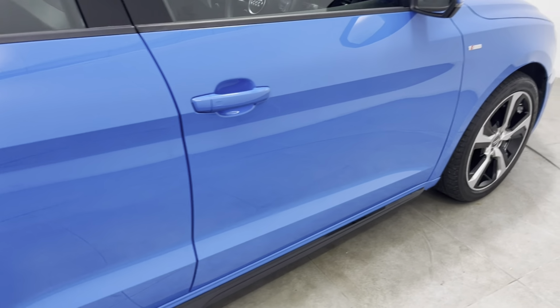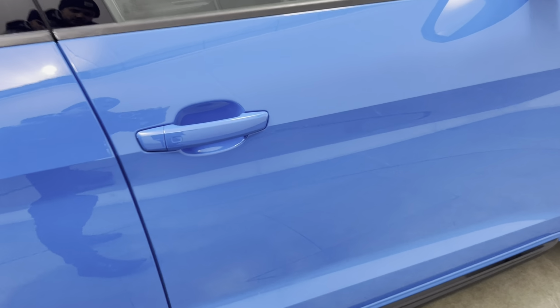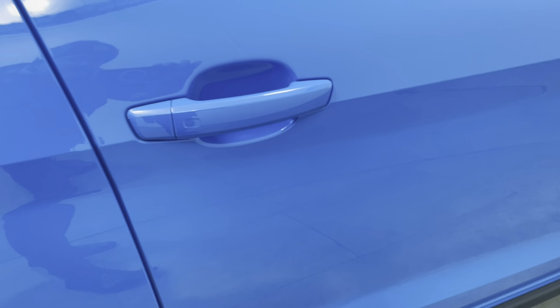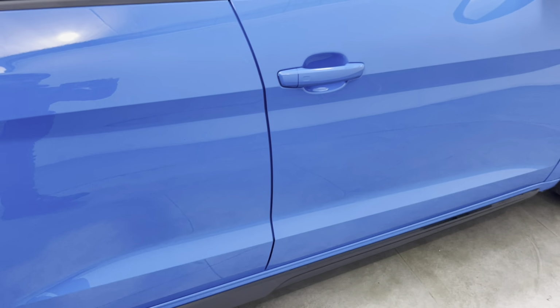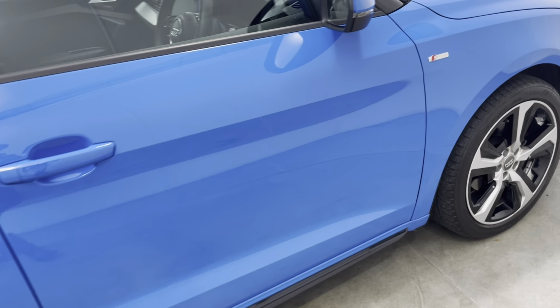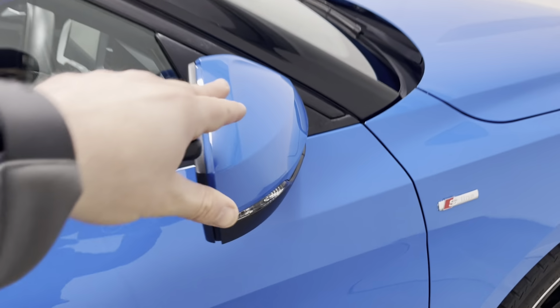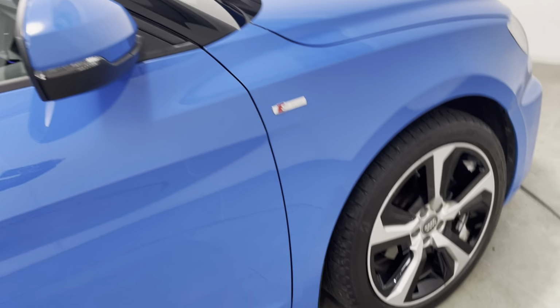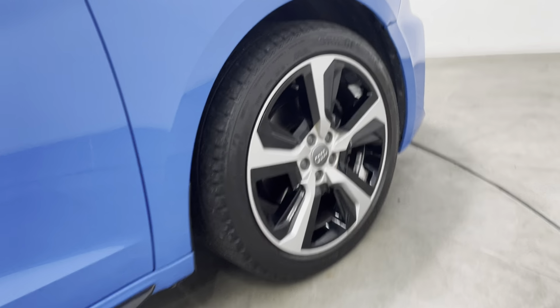Moving on to the driver's door. If there's going to be any marks underneath the handle, usually on the drivers, but get a close-up once again to show you that's not the case with this car. No chips to the door edge either. Nothing to point out on the front wing. Mirror covers both free from any scuffs. Final alloy wheel, again, completely unmarked.